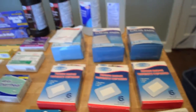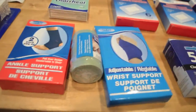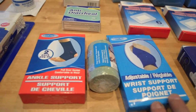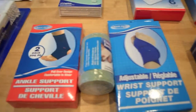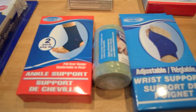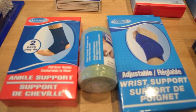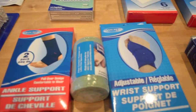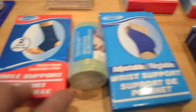Definitely, as well as things like these bandages and sprain supports. Thinking back to my old football days, if you got a sprained ankle, you could wrap it up and play with it, not a big deal. But if you didn't wrap it up and walked around, it felt like someone was about to rip your foot off. So these make a huge difference. Definitely worth investing in these.